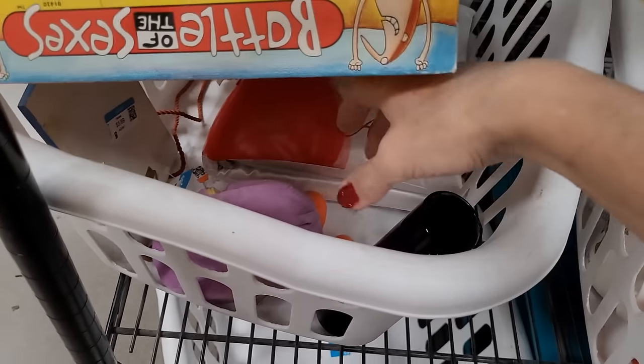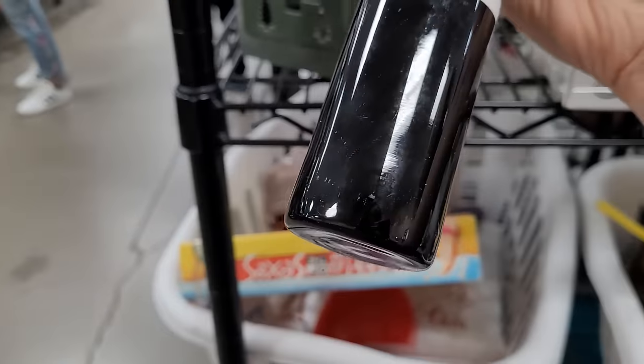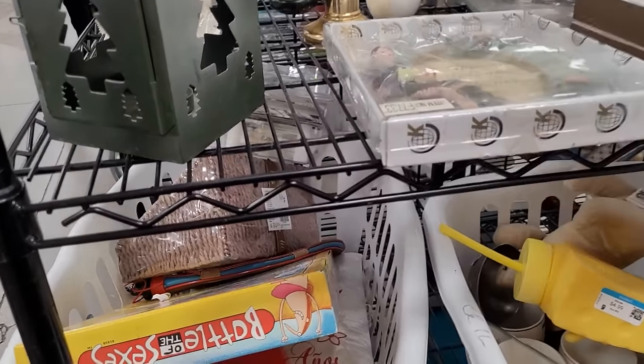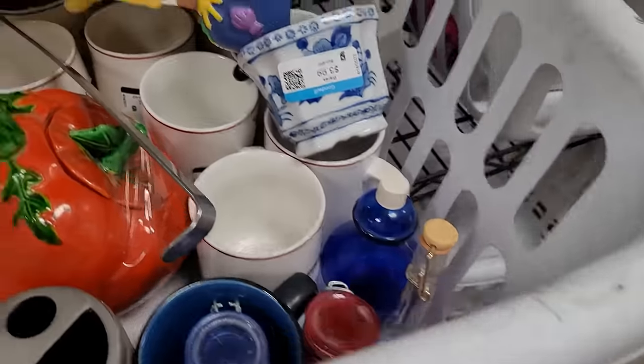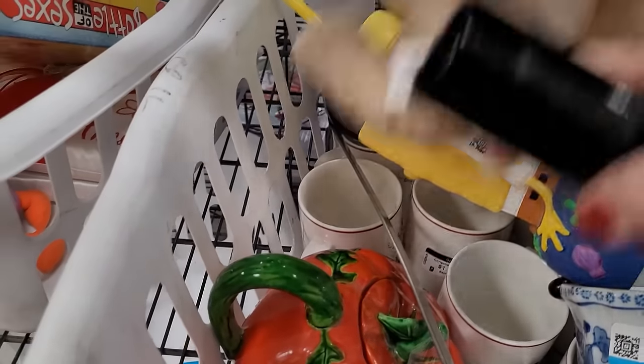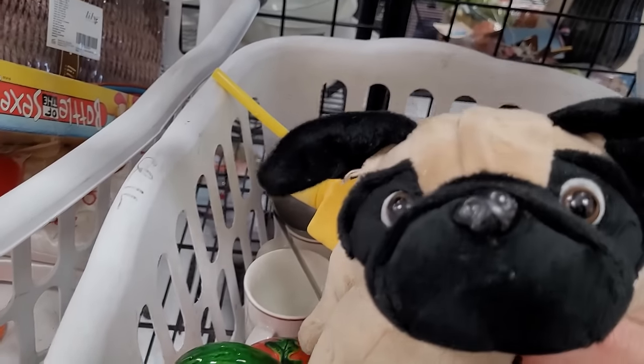Oh, look at this. This is a black Libby vase. Very vintage. Beautiful piece, handmade, $2. We'll definitely grab that. One last check in here. A little plush bulldog.